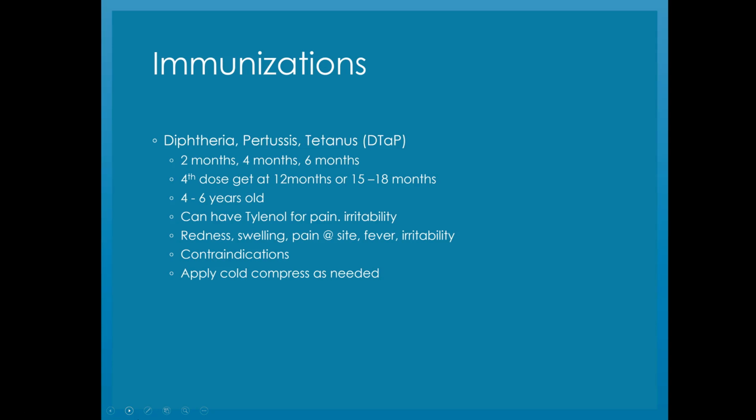Diphtheria, if you don't know, can obstruct your airway. It's a respiratory illness. Pertussis has tremendously decreased since the introduction of this vaccine. A lot of children used to die from it. It affects the infant's airway, and because the airway is so narrow, they most of the time would stop breathing and die from it.